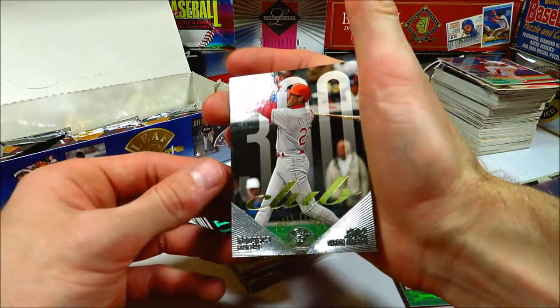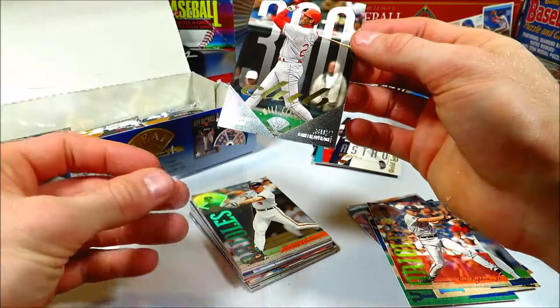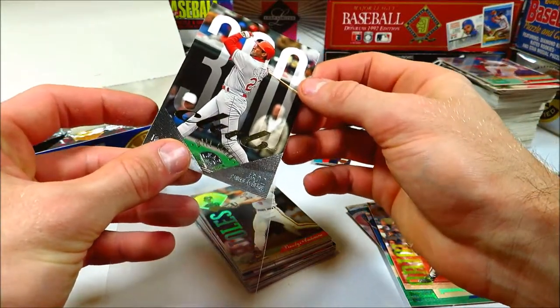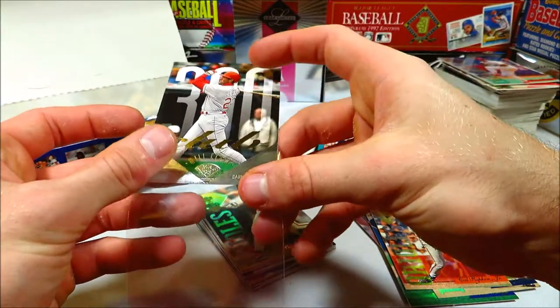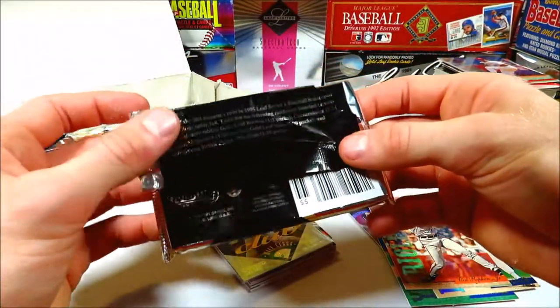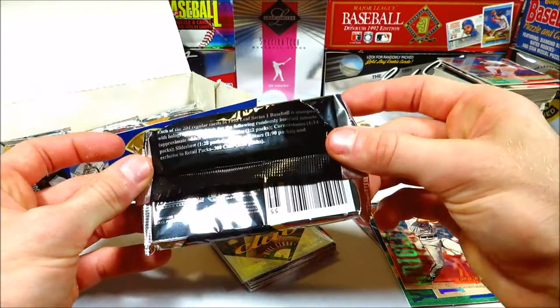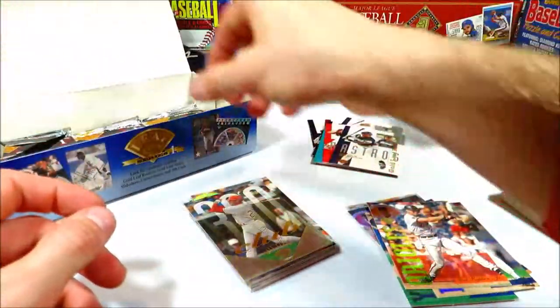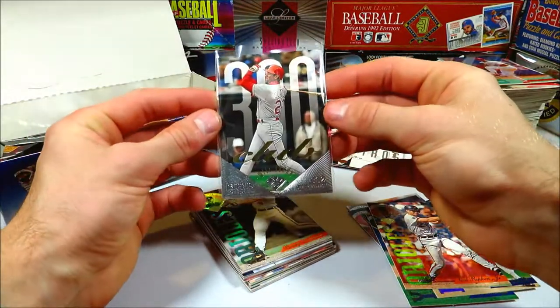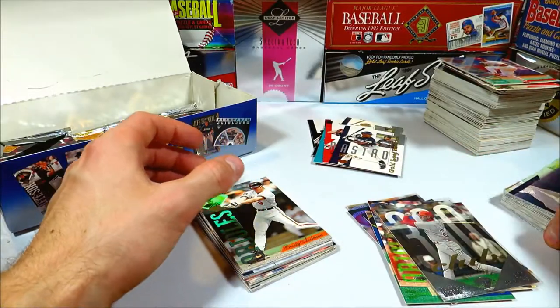Will Clark. Good looking card there. I'm going to put a sleeve on this real quick because it's a different card than we've seen, so I want to make sure it's protected because I don't know the rarity. Let's go ahead and take a look. The odds for 300 Club: those are 1 in 10 packs, exclusive to retail. Again, these odds are really tough to see in the pack, so I apologize for that. Nice Will Clark card there. Awesome looking insert. We'll set that aside.